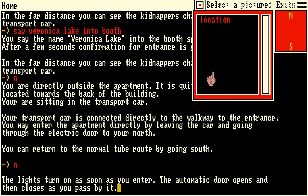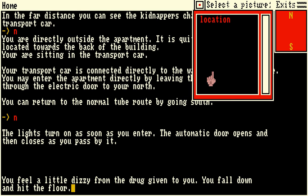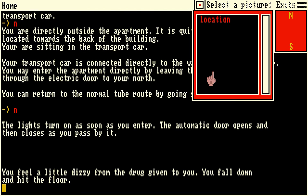The lights turn on as soon as you enter. The automatic door opens and then closes as you pass by it. You feel a little dizzy from the drug given to you. You fall down and hit the floor.